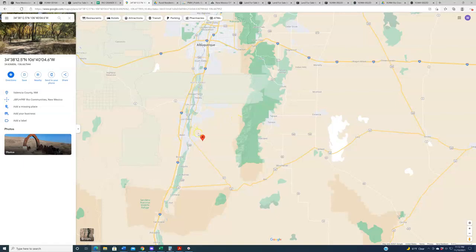Additionally, guys, it should be noted that the Rio Metro rail line is right here, which will take you from nearby Belen or Los Lunas into Albuquerque, as well as places north, such as the state capital in Santa Fe. Okay, so you've got a lot of travel options here if you want to get back and forth between these places.